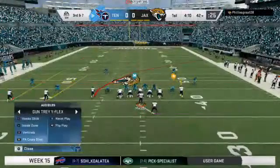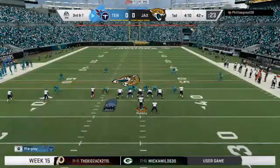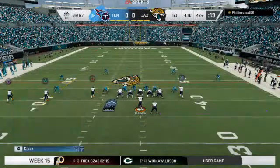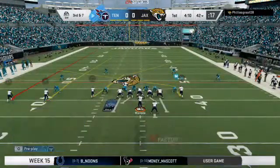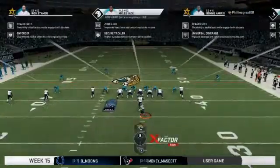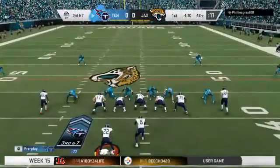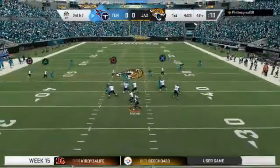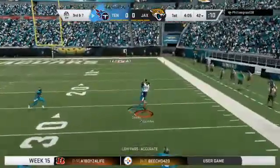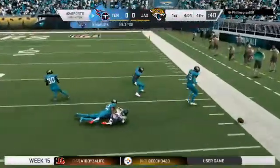They head to the line facing a 3rd and 7 following the incompletion on second down. Where are they? Team. One. From the shotgun, it's Mariota. Deep ball for Goodwin. And that will be incomplete.